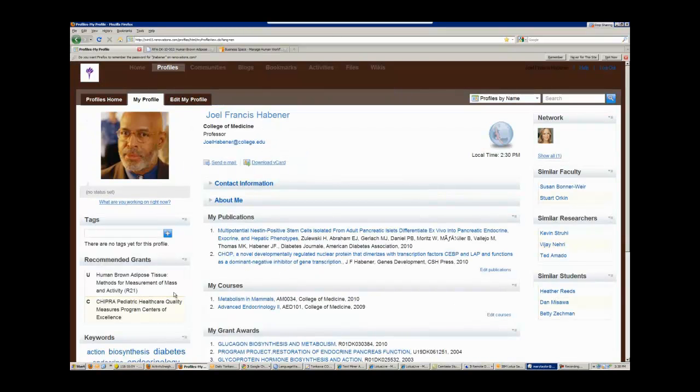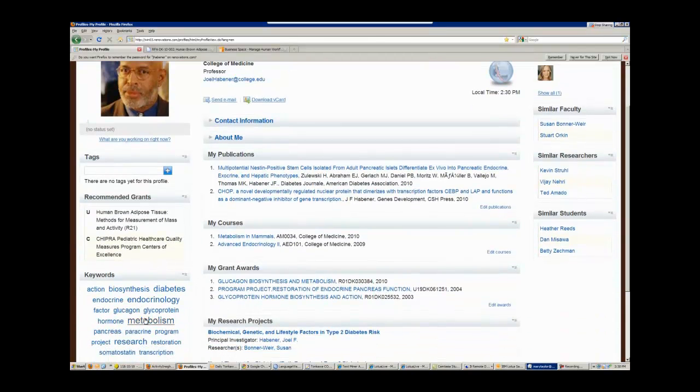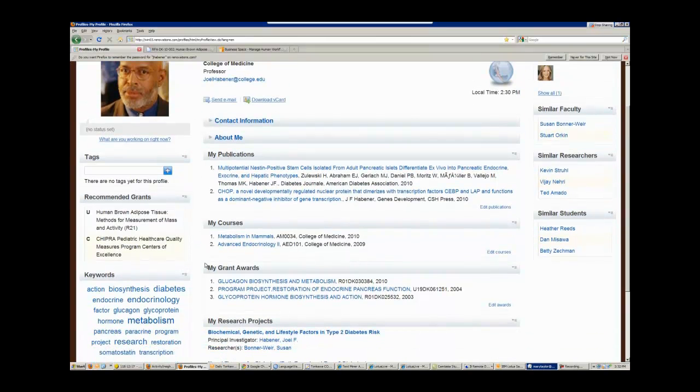Joel's profile page contains a summary of publications generated by the system. Based on his publications, the system also provides recommended grants. Below the grants, keywords are generated that describe Joel's work.